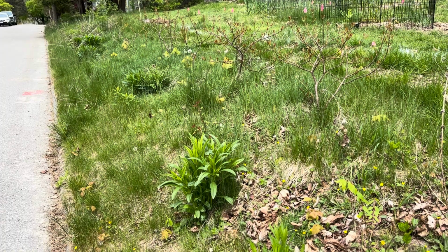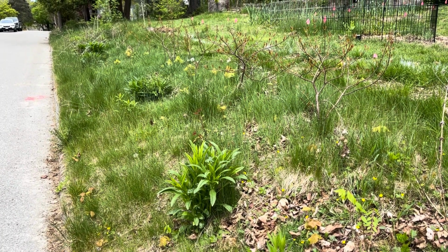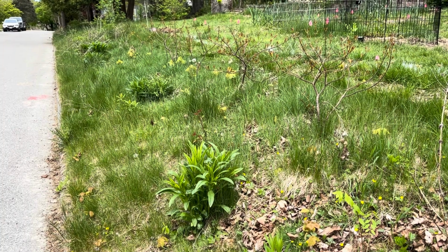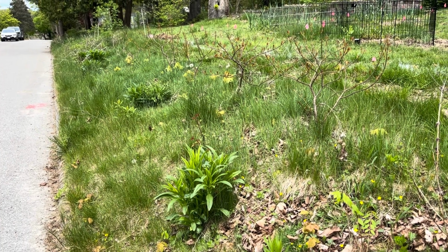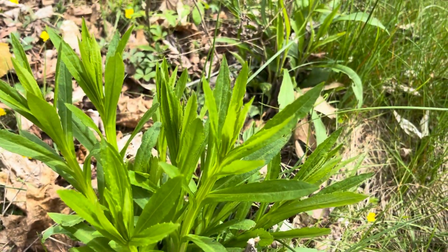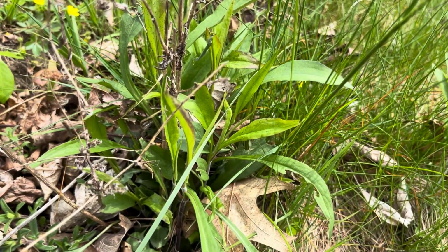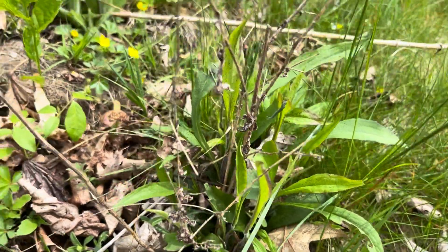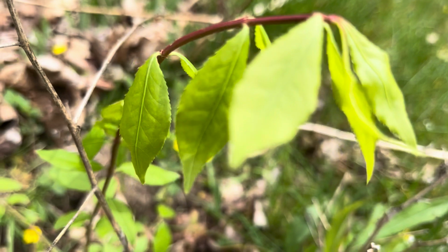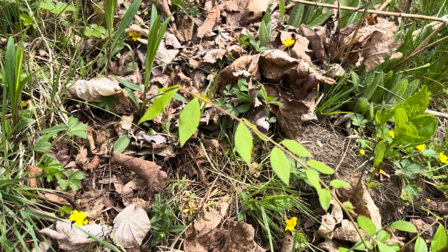My street front native plant garden is starting to fill out. Starting to get some things returning. Sneezeweed, Helenium autumnale, calico aster. That's a burning bush. They do spread. Gotta get that out of there.